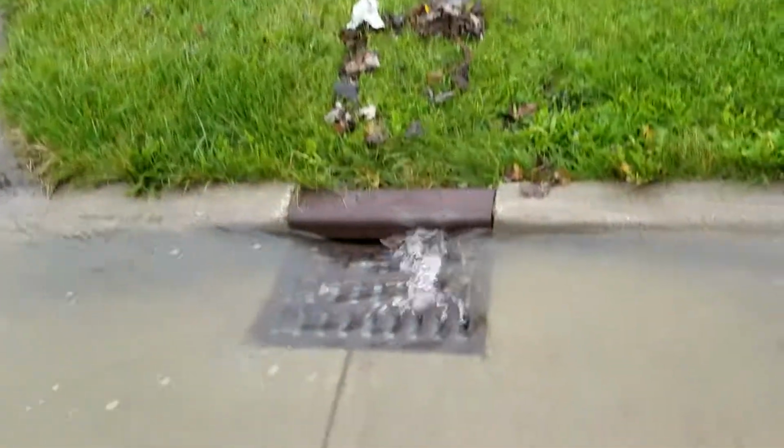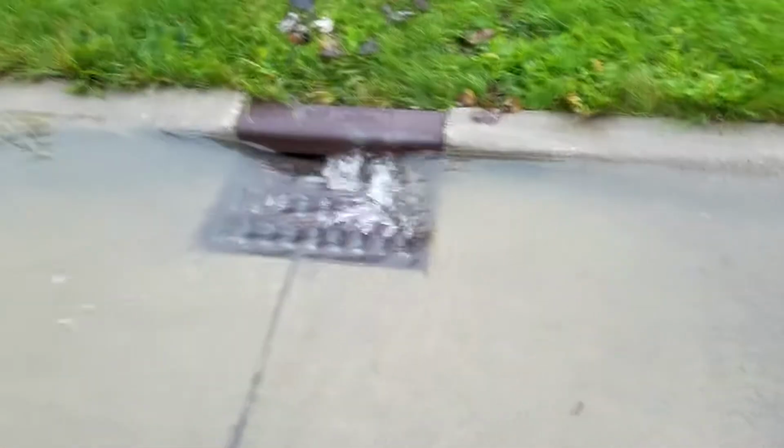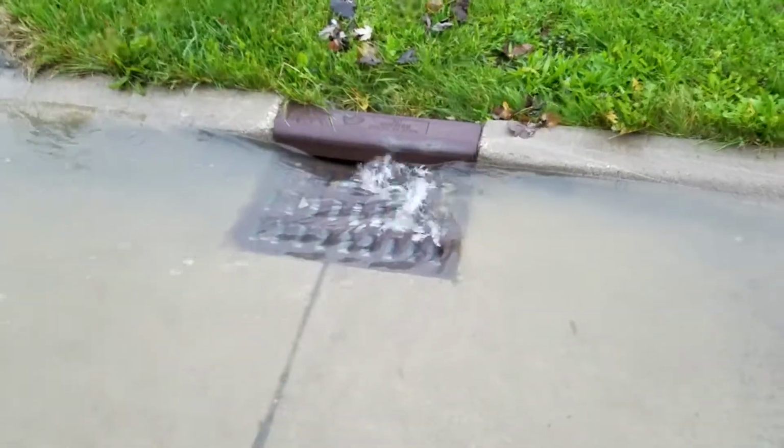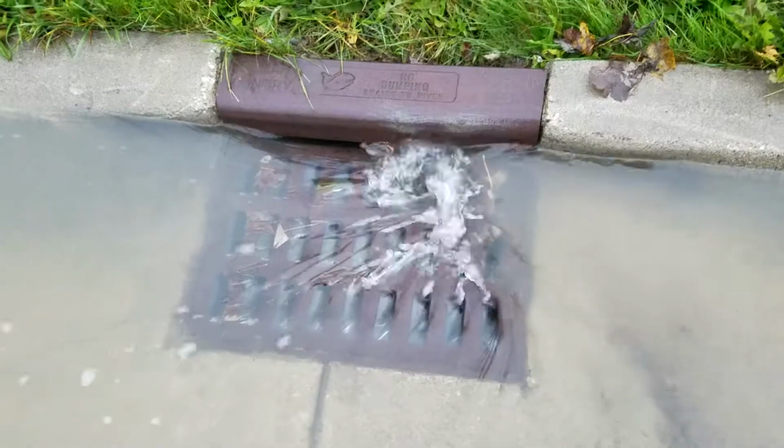And these covers, get some better covers than these. These things plug way too easy. Way too easy. See, the water goes over like that, just goes over, and these get matted down on top of it.